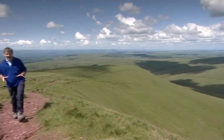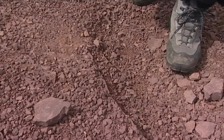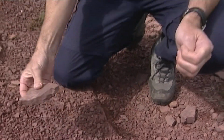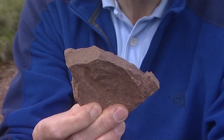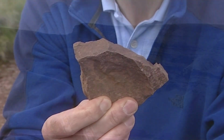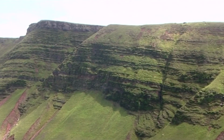It's easy to see now that we're on the Old Red Sandstone. The earth beneath our feet is given this reddy brown colour by the rocks below. These were formed over 350 million years ago in desert-like conditions. We can see the sandstone layers dipping away to the south on the mountainside.